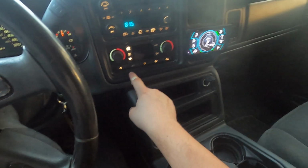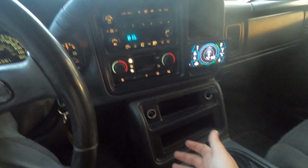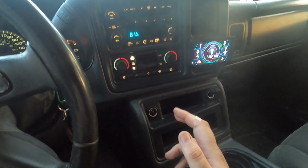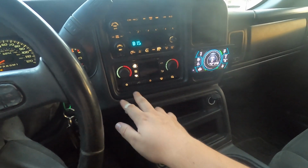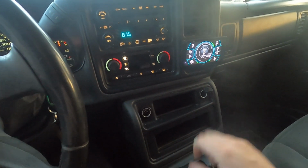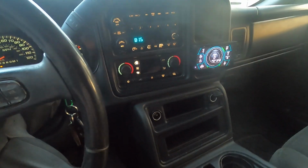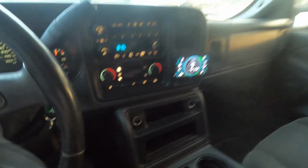We've got dual climate air zone control, which is nice, but in these trucks it's usually pretty finicky. It's kind of hard to explain. When you first start it up, it's kind of got a mind of its own, and it won't stay on what you set it at. Like when you shut the truck off, you gotta reset it every time. It's just a little finicky. It's not that big of a deal.